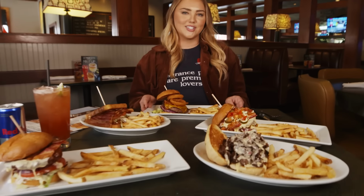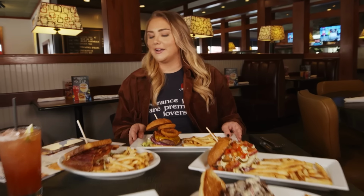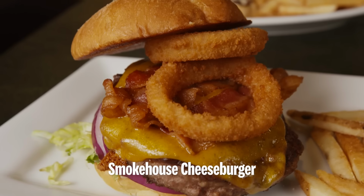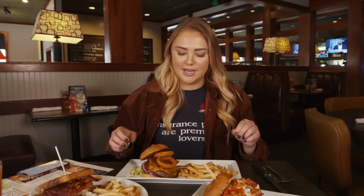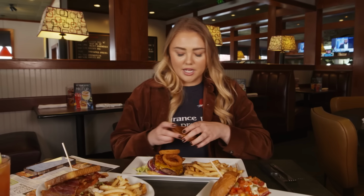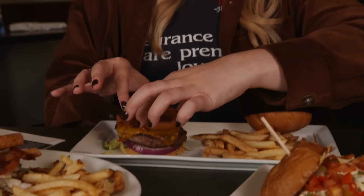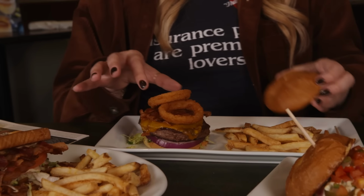We're in round two and it's all about burgers, handhelds, and sandwiches. Don't know why I had to do it like that. We are starting with the Smokehouse Cheeseburger. It has cheddar cheese, hardwood smoked bacon, barbecue sauce, crispy onion rings. And when they say crispy, oh! It felt like I was the chosen one when I did that. When they say crispy onion rings, they aren't kidding. These look extra crunchy and thick.